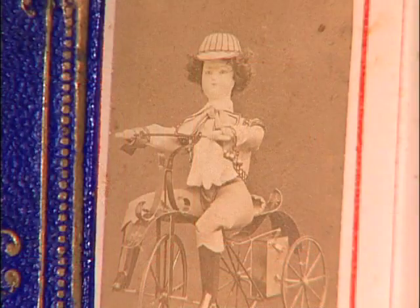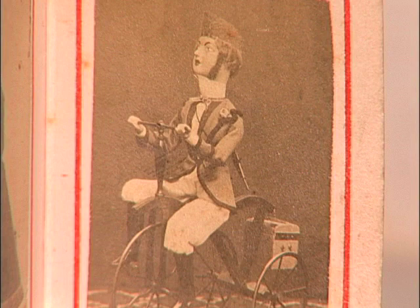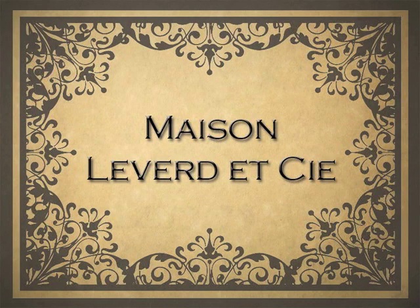A little automaton bicycling. Mary Had a Little Lamb. Police Chanel on a Donkey. Mary Had a Little Lamb again, popular. Bicycle Rider again. Maison Levard.